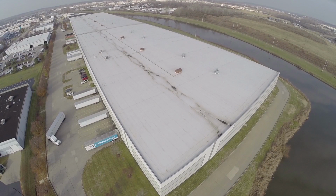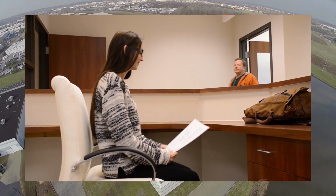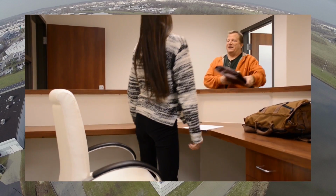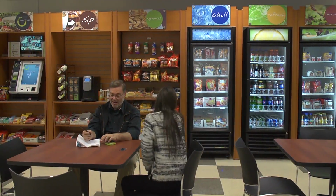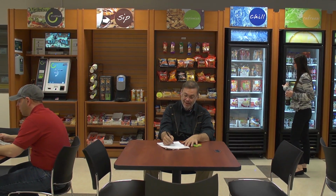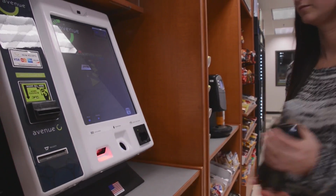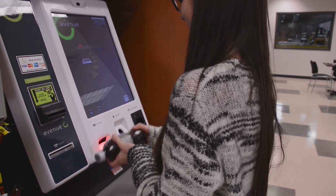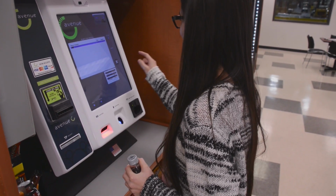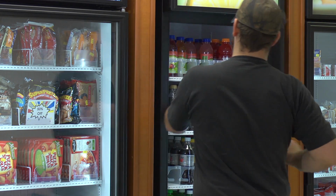The facility has 12,732 square feet of office and break room space for associates and customers, with a modern dining area and an on-site micro-market. This new concept is based around walk-up, self-service kiosks. Customers pay for items with a thumb scan or credit card. The growth of this type of market will lead to increased demand for True coolers.